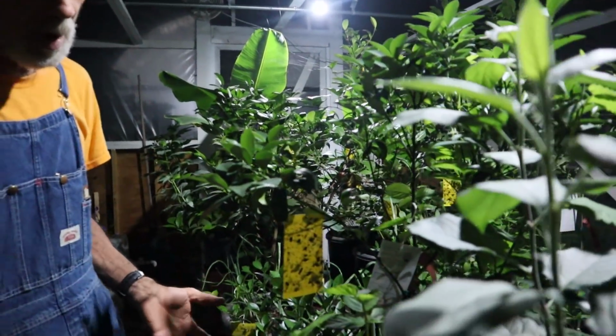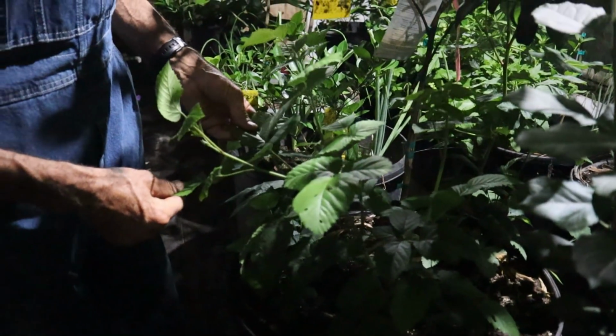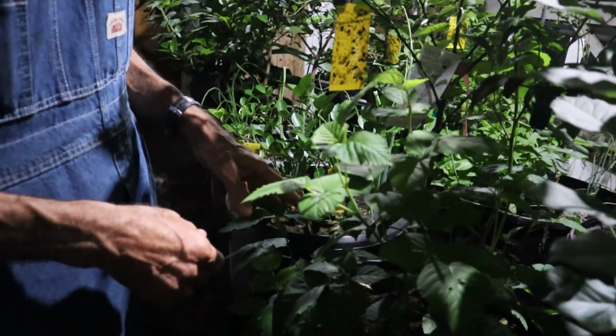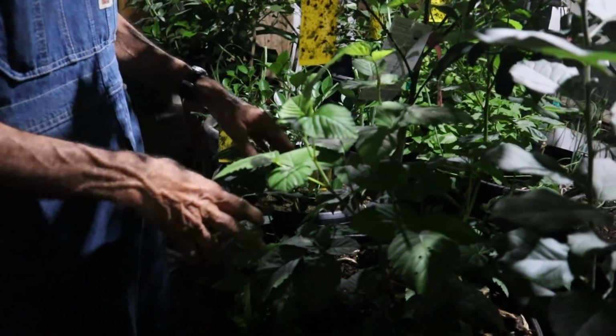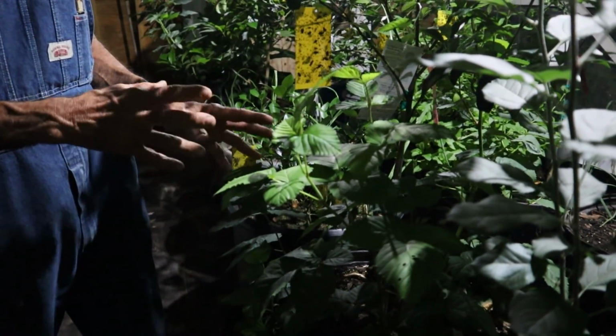And guys, in the pots, we have the Freedom Blackberries that's coming up in here because we had a blackberry in this pot last year and we had some pieces of root left in here. They're coming up like crazy in here, so we're going to be transplanting them.